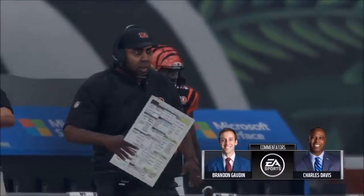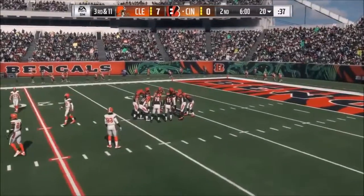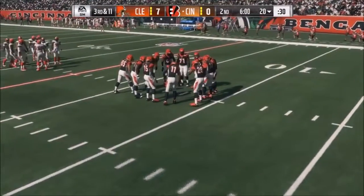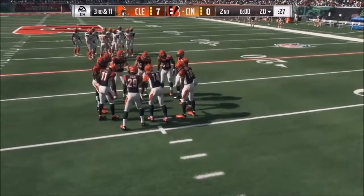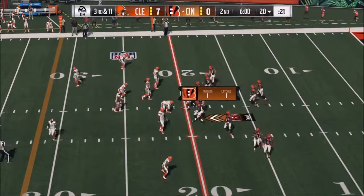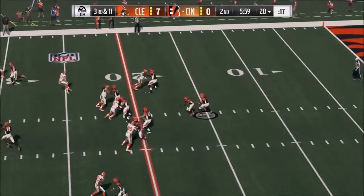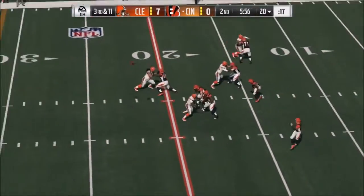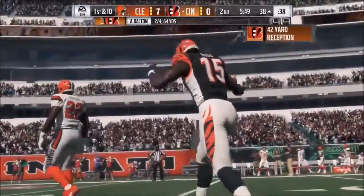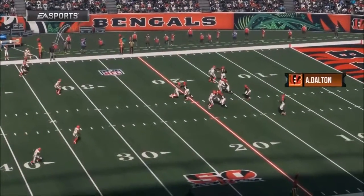Alongside Charles Davis, Brandon Gaudin, and it's the Bengals with a football to begin quarter number 2. They do, however, have a tough 3rd and long coming up. Play action now, Dalton. He's going to look deep down the field. Oh, this is taken in. It's complete. And he will finally be taken down, but not before he reaches the 38. Nice completion there for Andy Dalton.